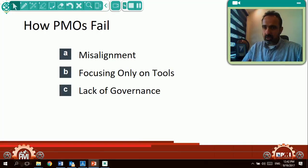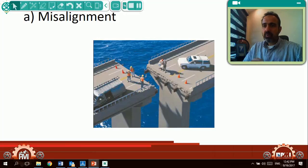Misalignment, focusing only on tools, and lack of governance. Misalignment means we have an organization that is saying strategically, we want our PMO to do 1, 2, 3 for us. The PMO gets in and starts getting entangled in daily operations and tactical work. Misalignment happens between what we originally wrote the PMO to do and the tactical work it is doing on the ground. When time comes for reviews, upper management is not happy. They're saying, where is the value? You're showing us tactical work.